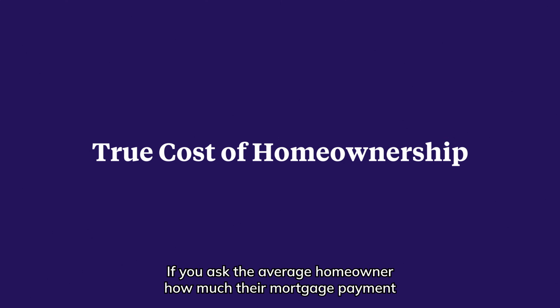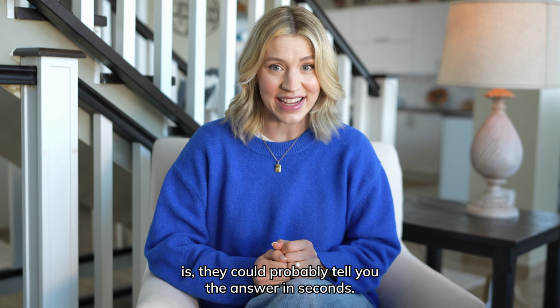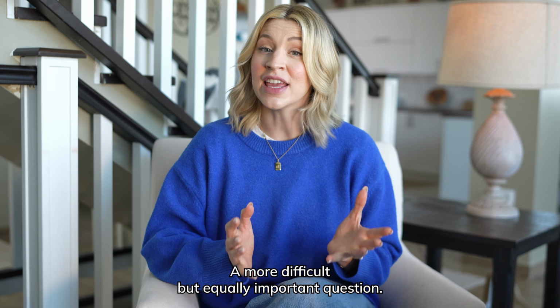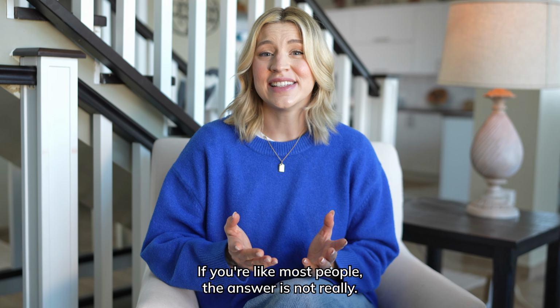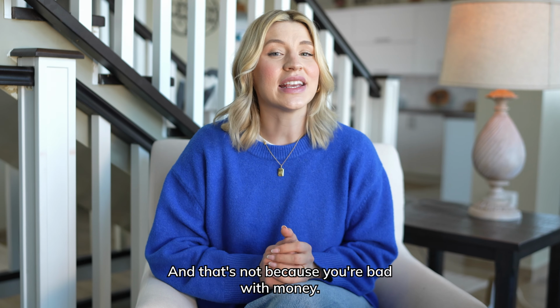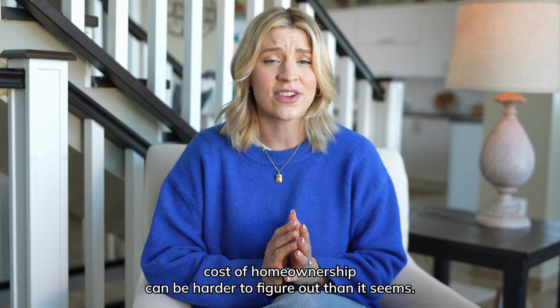If you ask the average homeowner how much their mortgage payment is, they could probably tell you the answer in seconds. A more difficult but equally important question: do you actually know how much your home is costing you each month, all in? If you're like most people, the answer is not really. And that's not because you're bad with money. It's because the true cost of homeownership can be harder to figure out than it seems.